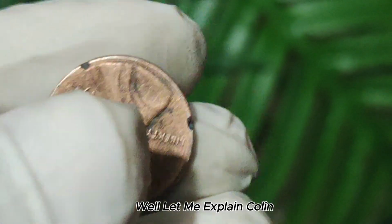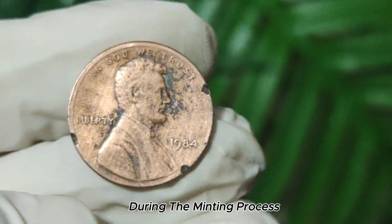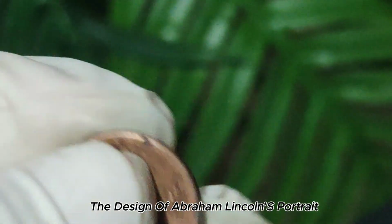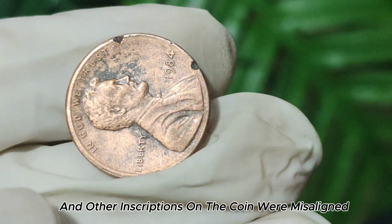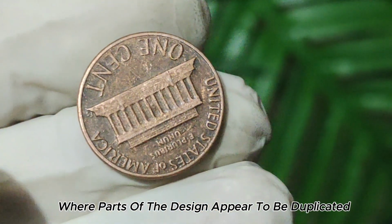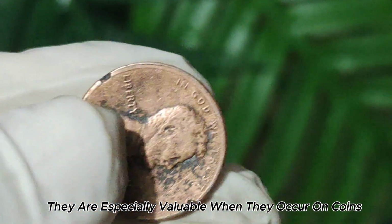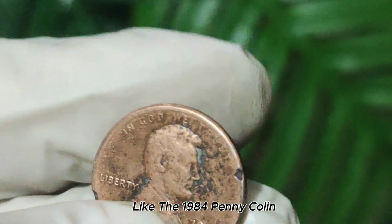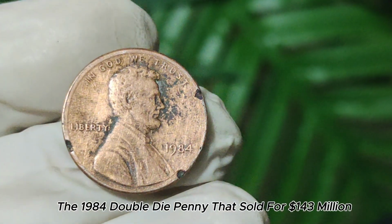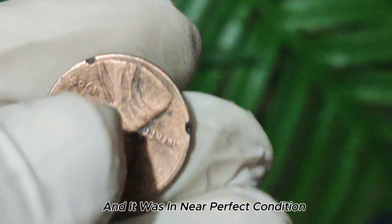Well, let me explain. The double die error occurs when a coin is struck more than once during the minting process. In the case of the 1984 penny, the design of Abraham Lincoln's portrait and other inscriptions on the coin were misaligned. This results in a doubling effect, where parts of the design appear to be duplicated or blurry. While double die errors are rare, they are especially valuable when they occur on coins like the 1984 penny. The 1984 double die penny that sold for $143 million had this very mistake, and it was in near-perfect condition.